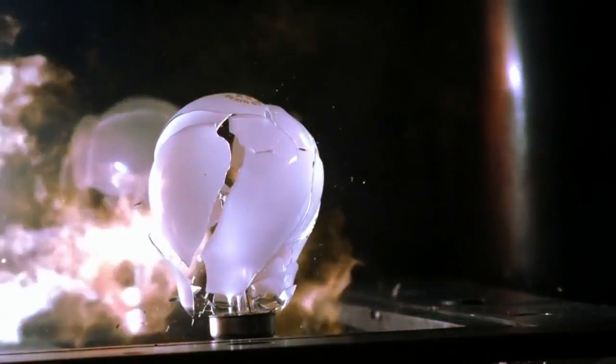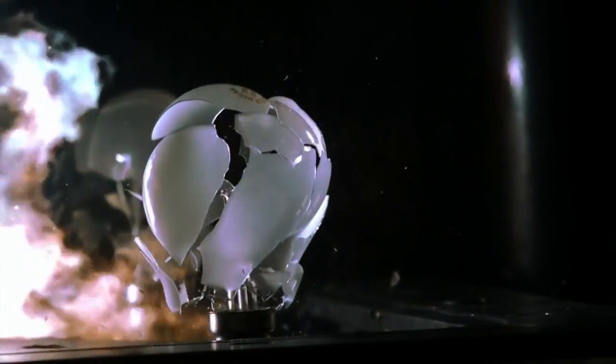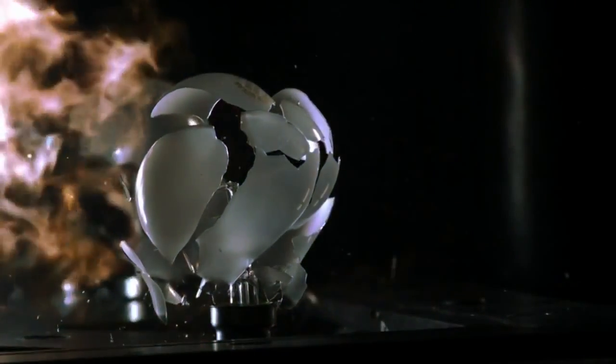Notice, it's not the lightning destroying the light bulbs. The arc never even touches them. It's the shockwave after the flash that does the damage. Notice also that the sound of thunder happens even later, after the flash, and after the bulbs have exploded.